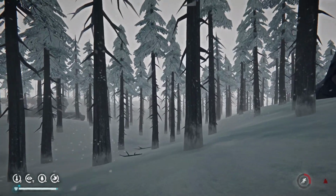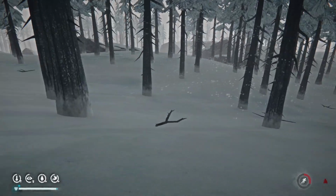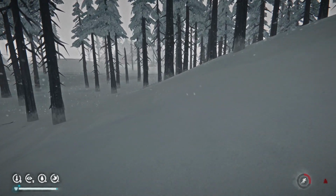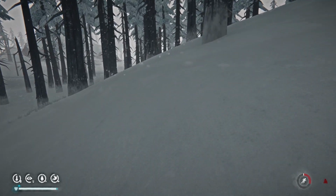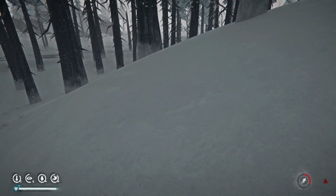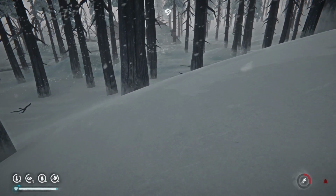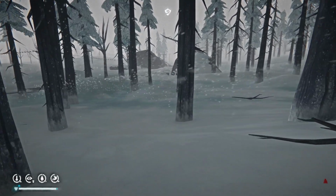Yeah. I think I see some. Oh, yeah, there we go. We got some telephone poles, power lines, whatever they're called. Let's just follow those. No, it's a deer, not a wolf. Let's just walk on an angle. There we go.